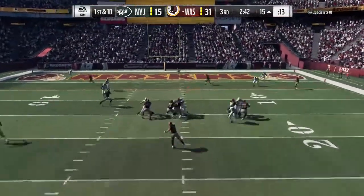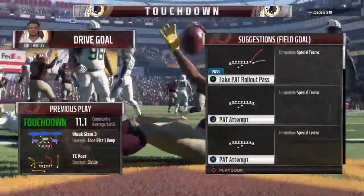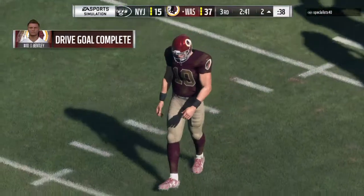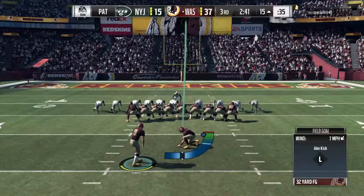From the red zone now, they'll look to throw. And that is caught. Touchdown, Washington. Jordan Reed with touchdown number 7 on the year. And the Redskins find a way to stretch their lead.